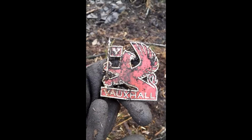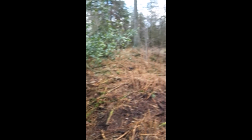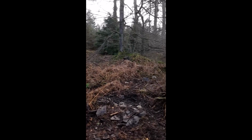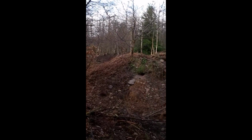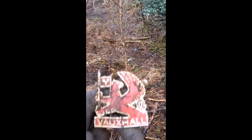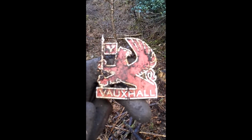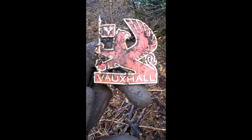Moving on. Now that's a funny find. Look at that, a Vauxhall badge. And look where I am. I am in the middle of nowhere. There's some signs of bore around. There are these lumps with stones. I don't know if at some point this was used as a bit of a quarry, but yeah, check that bad boy out. That's kind of cool. Modern-ish, but cool. Moving on.